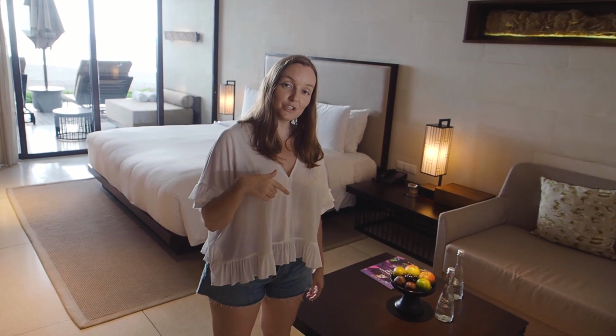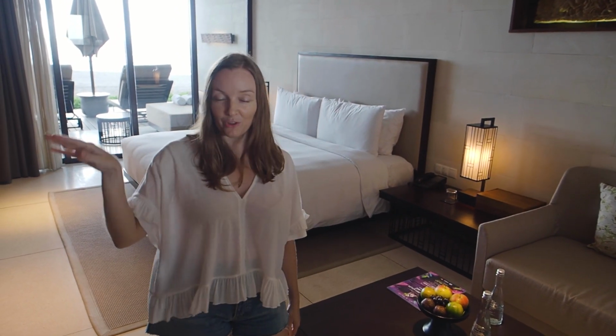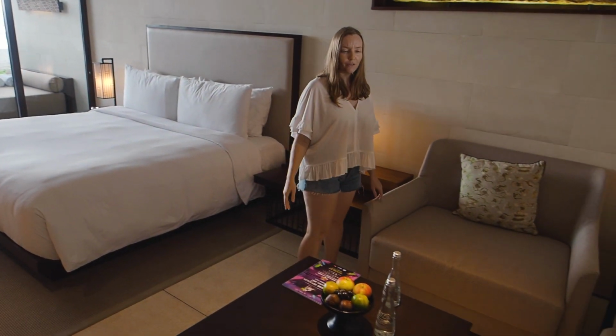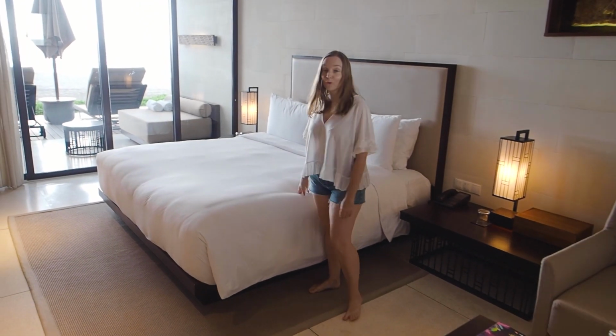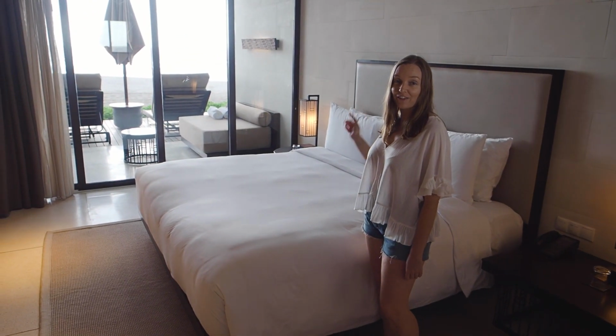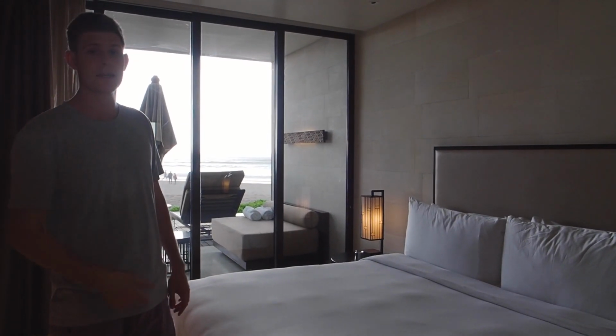So as you first walk into the room, you have across there a little mini bar, fridge area, place to put your things. And here you can see we have a little seating area, really nice. TV's over there, and here is a beautiful, comfy bed with amazing views of the ocean right out there. Definitely the thing that stands out about this room is the view and having the beach just here. So let's go take a look.